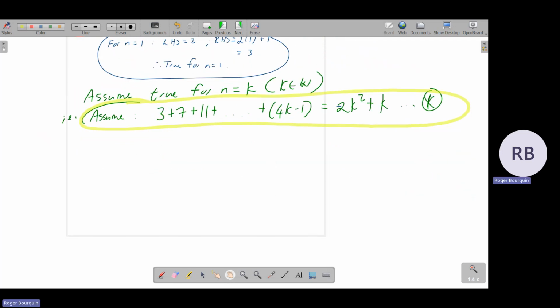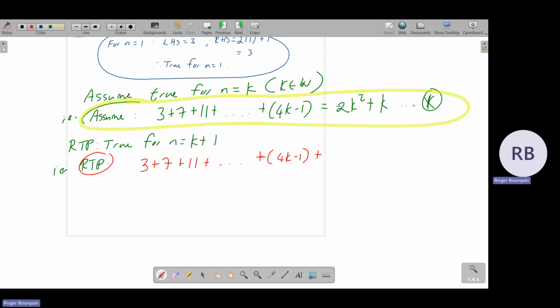Right. Now what? We've got to prove it's true for the next one, right? So required to prove what? True for n is equal to k plus 1. So in other words, mathematically, what are we going to try to prove? 3 plus 7 plus 11 plus the kth term, which will be 4k minus 1, plus, what's the next term going to be? 4 times k plus 1, I replace k with k plus 1, right? Minus 1, right? That's the k plus 1 term.